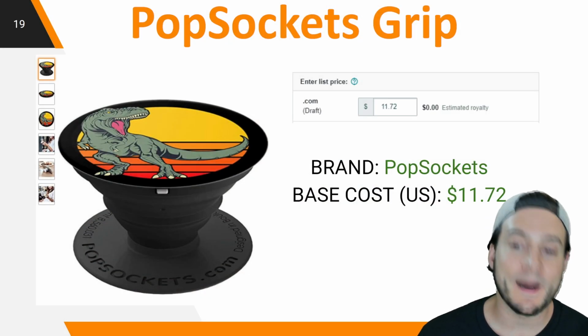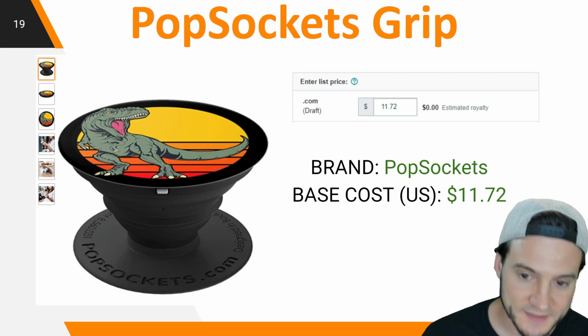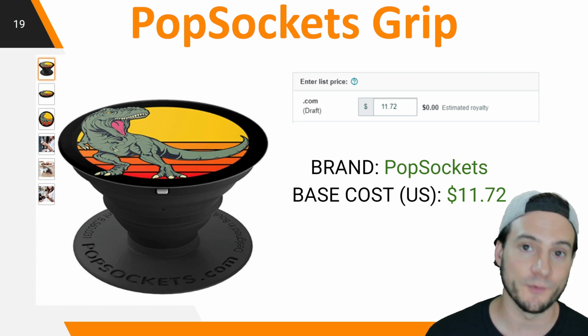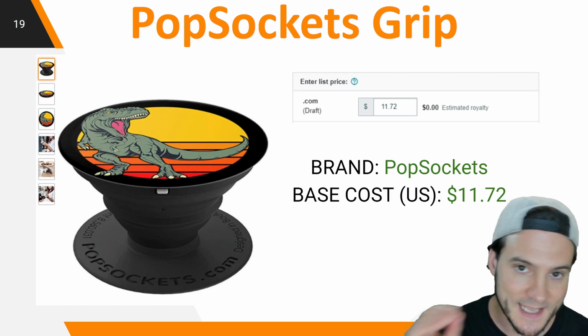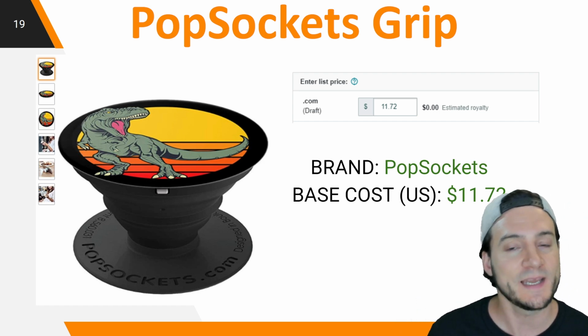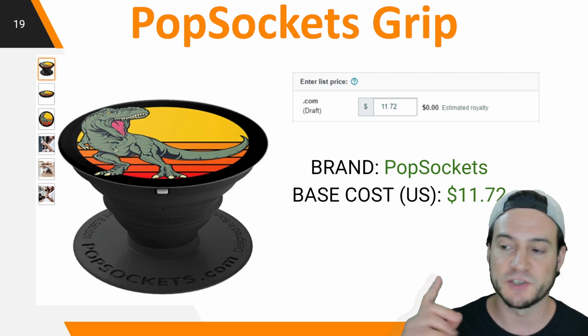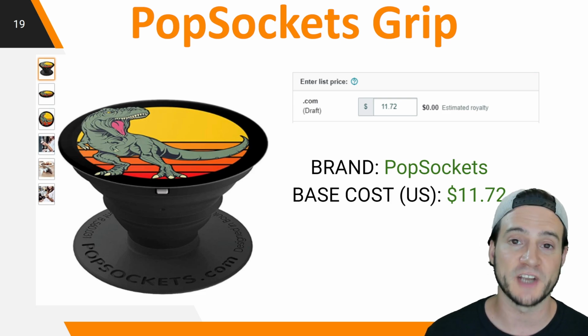We are now at the PopSocket Grip. $11.72 is the base cost. You can change the background color, by the way. If you've never uploaded one in Amazon Merch, you can customize the background color in the app. That did not used to be the case, so they've definitely taken strides in the right direction to make it easier on us, the sellers. And shout out to the design from All Sunsets with the T-Rex there. So yeah, let's check out the PopSocket.